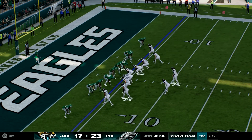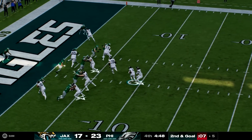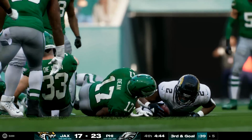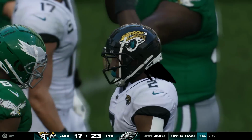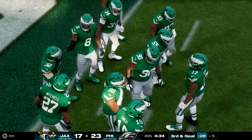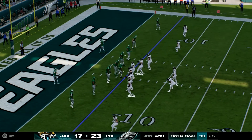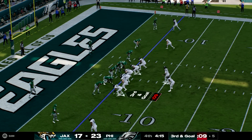Second and goal. They'll run out of the gun with Johnson. And this one's blown up. It's back at the 5-yard line now. And now with that stop on 2nd and goal, the defense really flips the advantage to their own favor. 3rd and goal from this length. I think now they can play a lot more pass-heavy defense and not be so concerned with the run game.